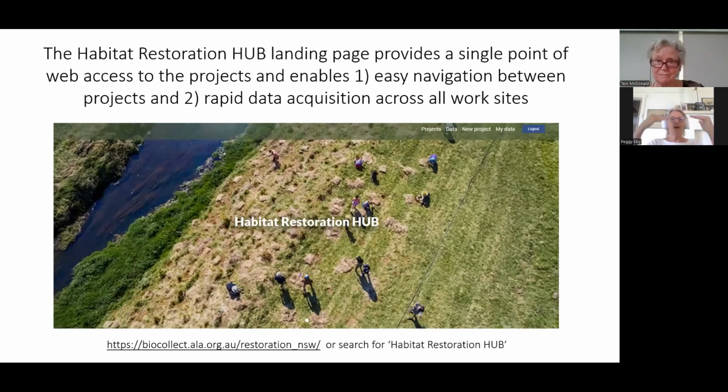Then, as I said, above these multiple projects is a landing page, which is a single point of web access to the projects, and it enables easy navigation between them and rapid data acquisition across all the different work sites that are entered in the hub.